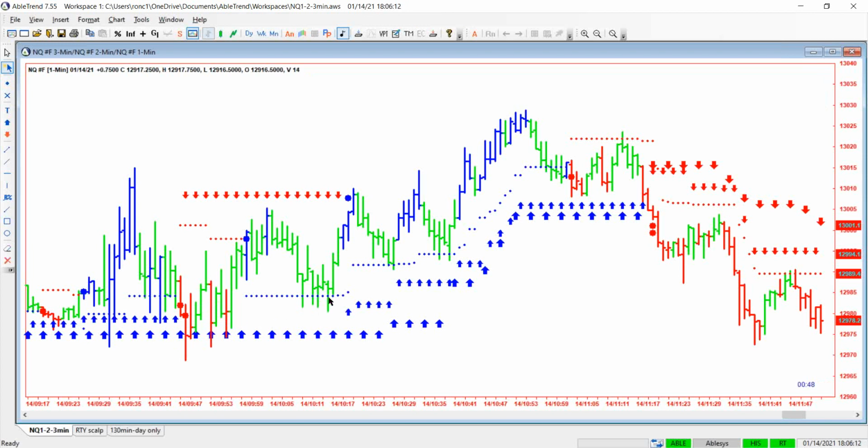Not one bar closed under the blue dot. Not once did it close under the arrows. Use this to your advantage. Not once here. Hits it twice, goes up. Hits it 3 times, goes up. It's frightening how accurate these dots and arrows are. That's the basis and why it works so well. This is inside information that only the AbleTrend algorithm can tell us, because nobody else has this but AbleTrend. Let's use this to our advantage.